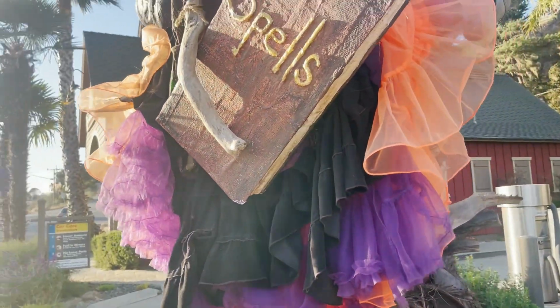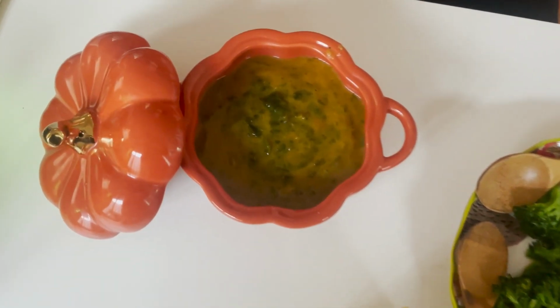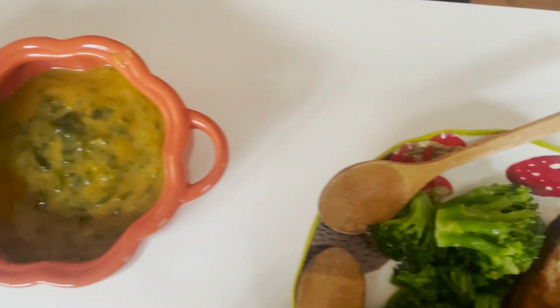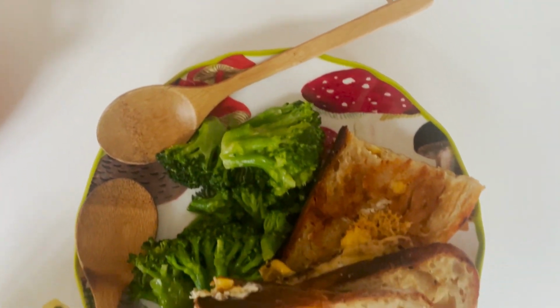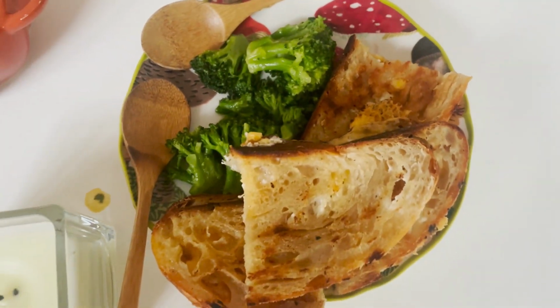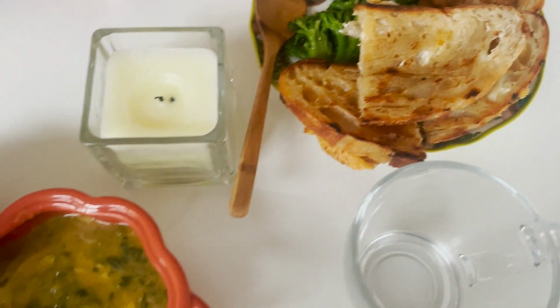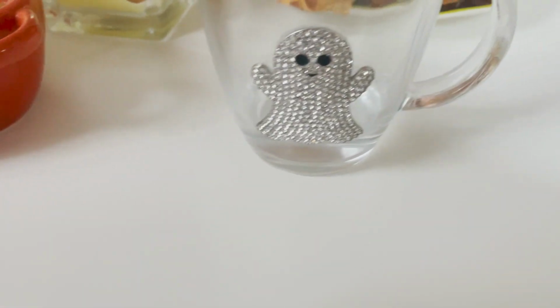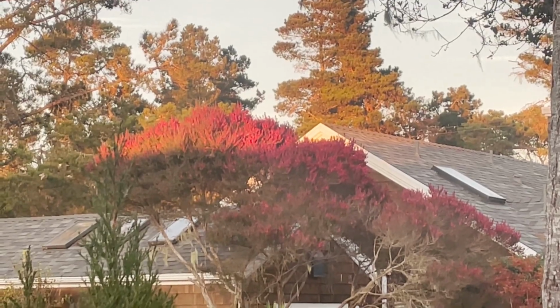We finished off our Halloween with some delicious butternut squash soup and grilled cheeses made on some bread that I made myself. Oh my god, it was so delicious. We had an absolutely stunning sunset that night. It was brilliant. The sky was lit up.